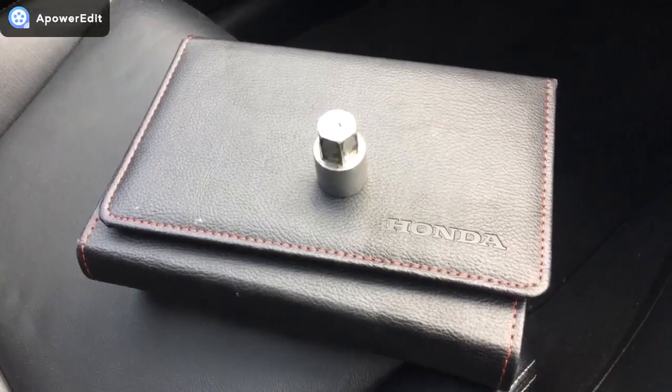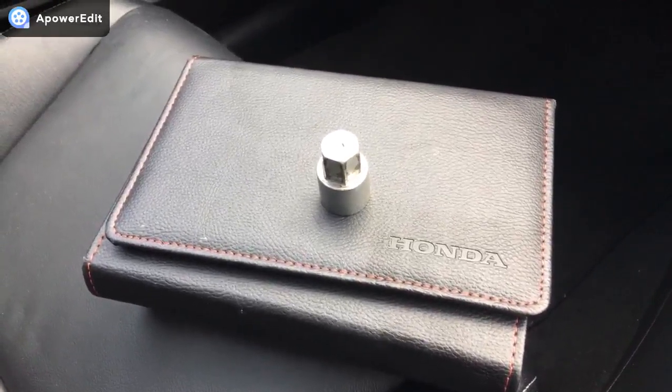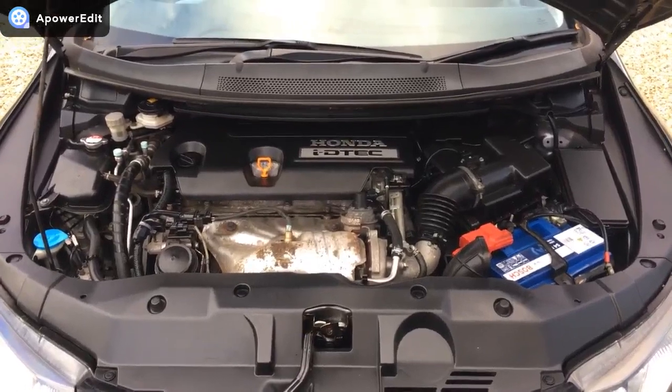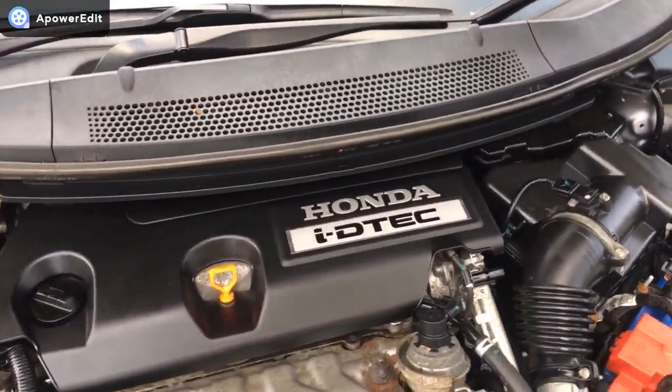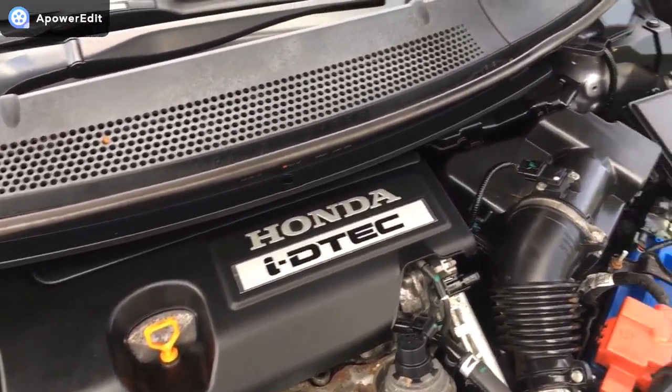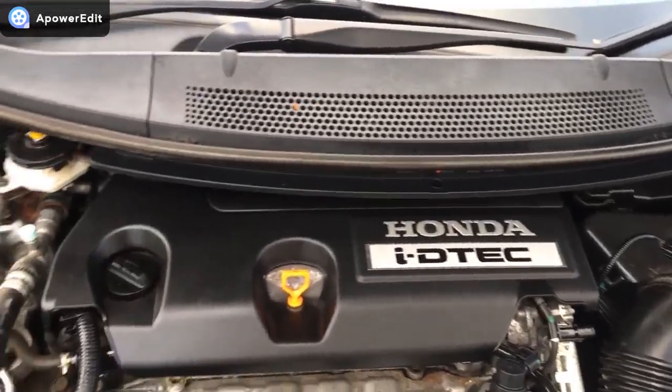Just to quickly show you, owner's manual pack is here with the car. This is very importantly the locking wheel nut key. So finally, just to come under another wonderfully presented engine bay by Honda. These are fantastic engines, they really are. Cam chain driven, no cam belts to worry about on them at all, but wonderfully tough and reliable.